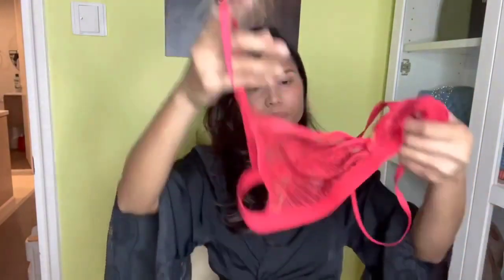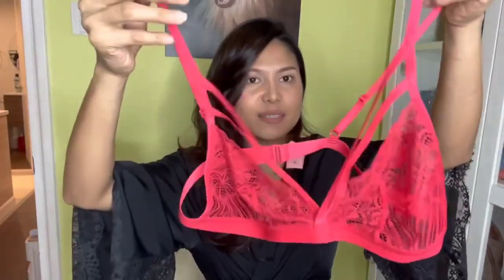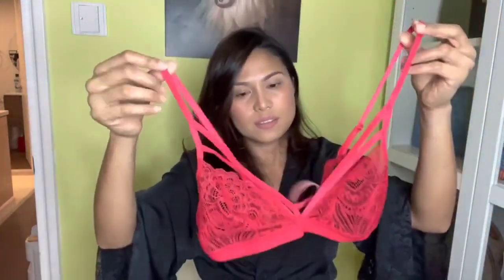This is from Hunky Moller. This is a size medium. Perfect for Valentine's Day. Anyways, I'm gonna wear it today. Yes. So let's go and try it on.